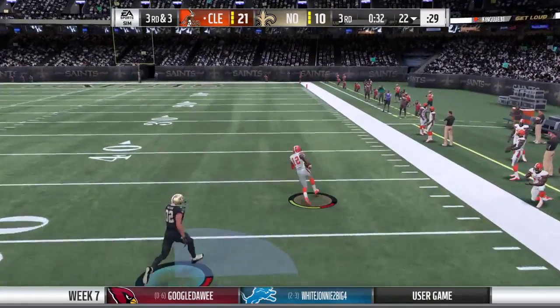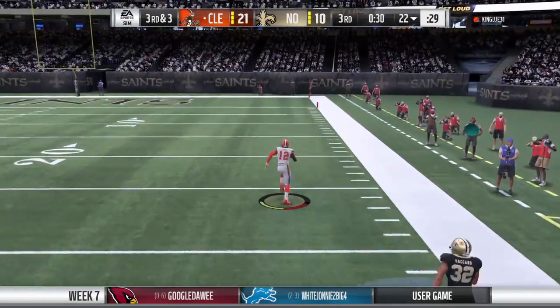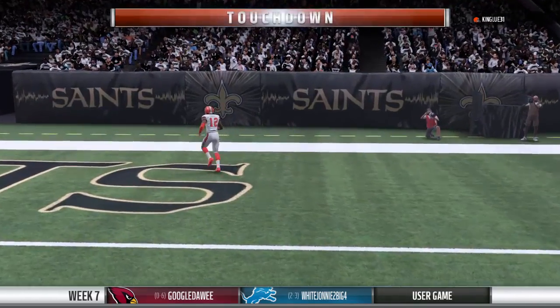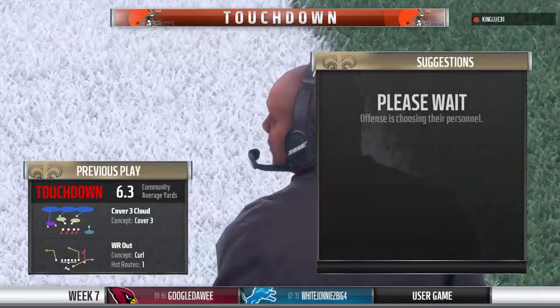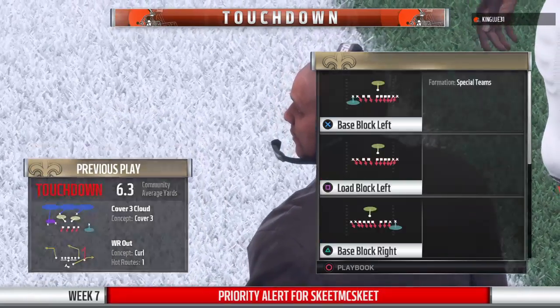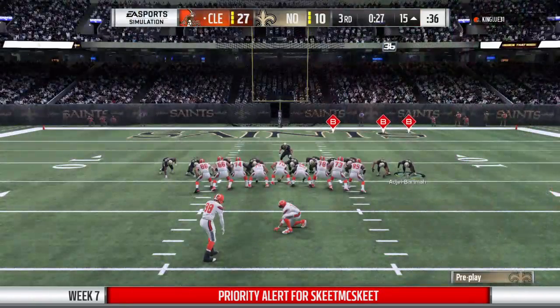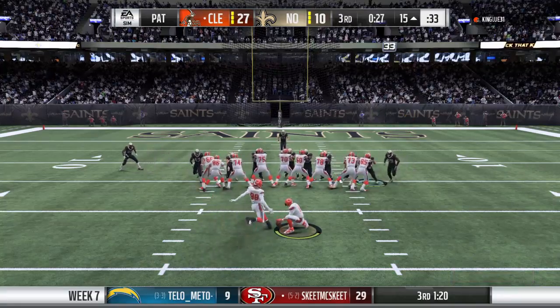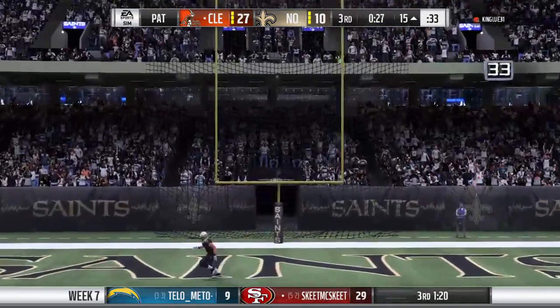But on that play, the defense was it. Defenders giving chase, but I don't think they're going to get there. And all the way in, touchdown, Cleveland. Josh Gordon, 78 yards, and the Browns add 6 to their lead. Always important to get the first score of the second half.